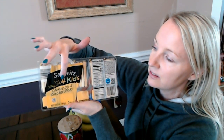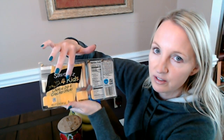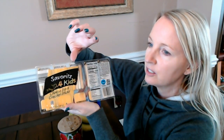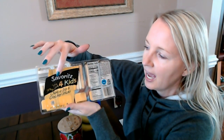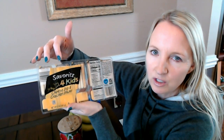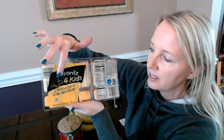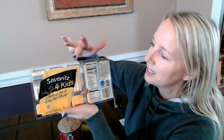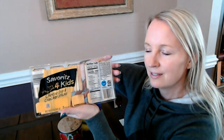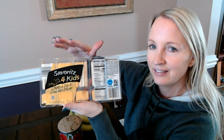Now you will see that this says favorites for kids. They have several things like this where you can get individual packages of crackers or cookies or things like that. It's typically stuff like you might put in a lunchbox, and it would be labeled kind of like this with favorites for kids on it. But we have our 5 little packages of cheese dip and cracker sticks. So that's for my younger son.